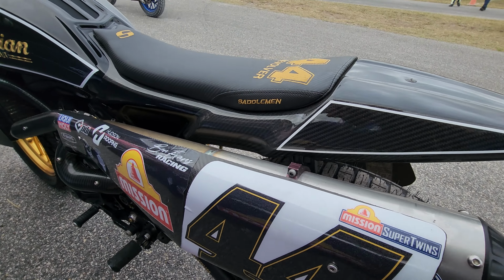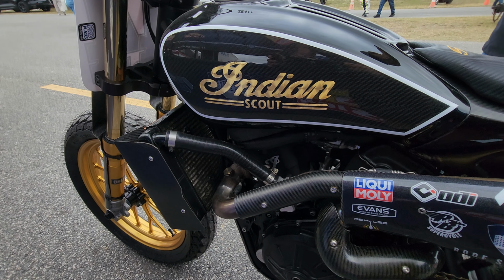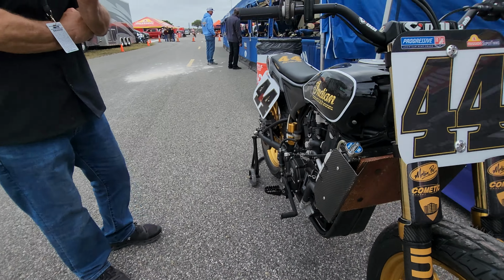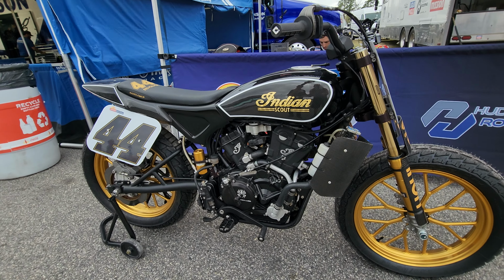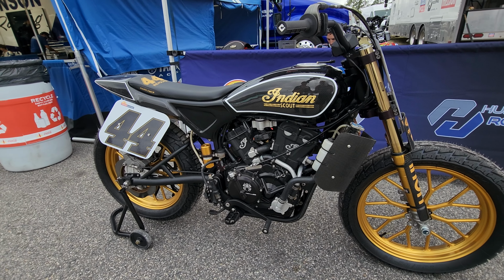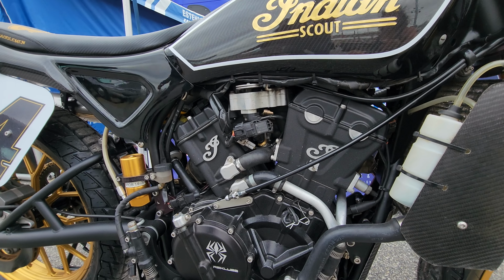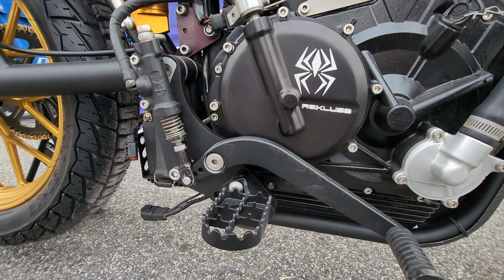Carbon fiber? Carbon fiber everywhere. Saddleman saddle. Bike weighs about 320 pounds. Wow. I mean, it really catches your eye with the black and gold and the carbon fiber, and the paintwork is just beautiful. Well, if you go back and think about IndyCar racing back in the day, the Gary Player Special, yep. That's where it came from.